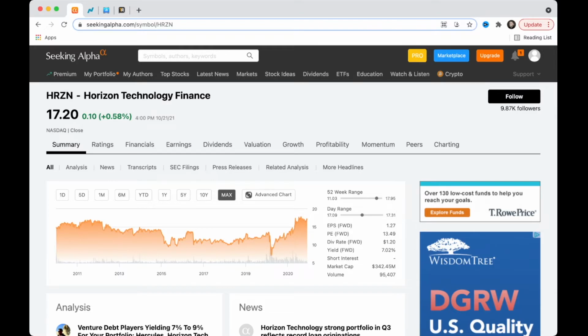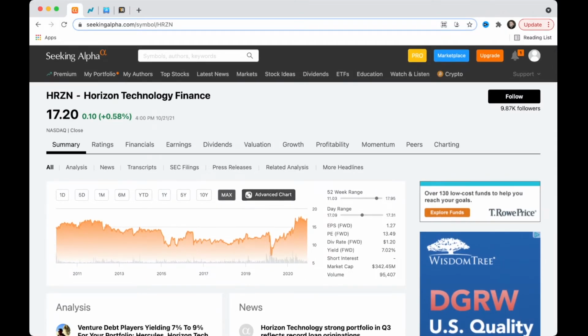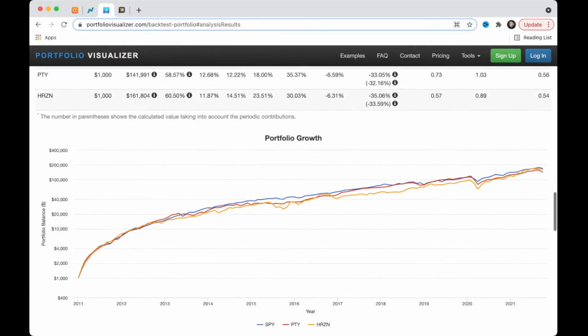The best way to do it for most people is to literally set your money into a SPY, or if you wanted to do a monthly income fund, Horizon, a PTY, things like this, and let it absolutely just sit there. Now, historically, Horizon is beating PTY, so I actually like it, and I should probably pick up more of this. Now, I'm not happy about the overall price of this because you guys got to remember, when we run this test, this is based off of inception.